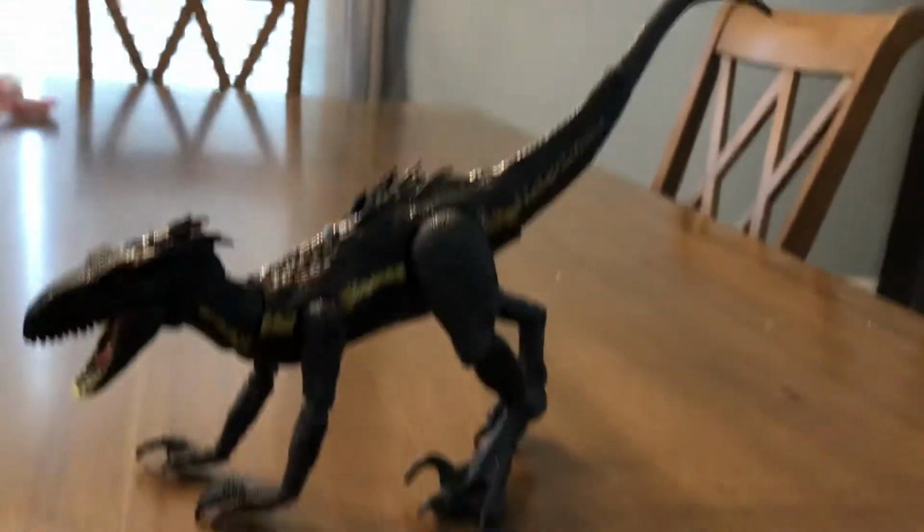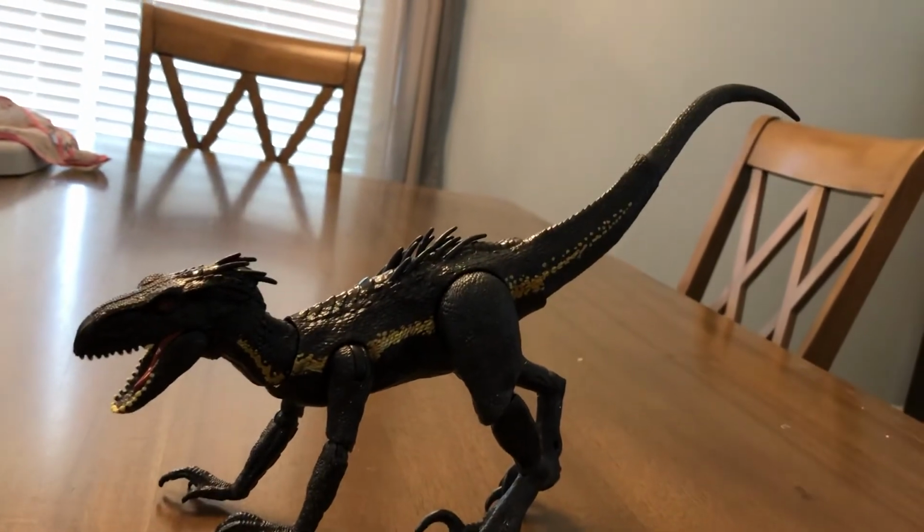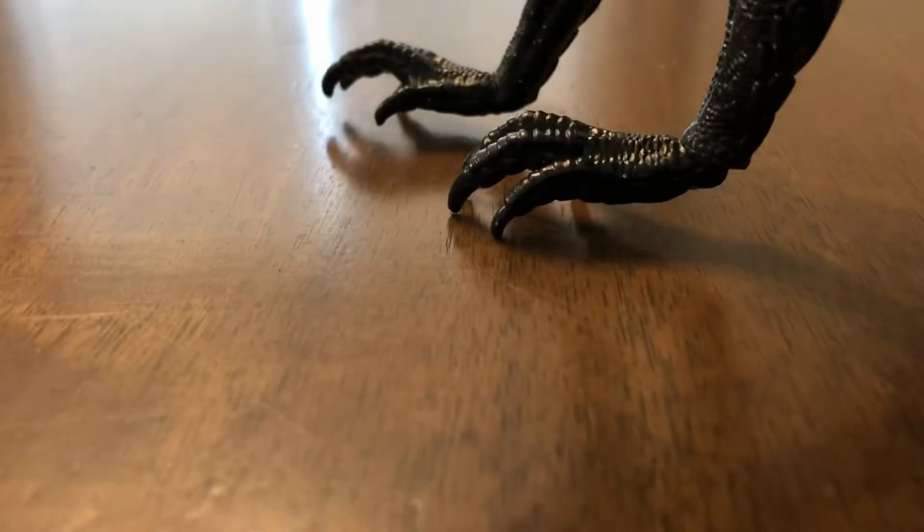Anyway, here's the Indoraptor in this scary pose. I just want you to take a picture. Picture one, take it. Picture two, take it. Actually, no, don't take this one. Take it. Take it. Take it. Alright. Now, we'll move on to the head.